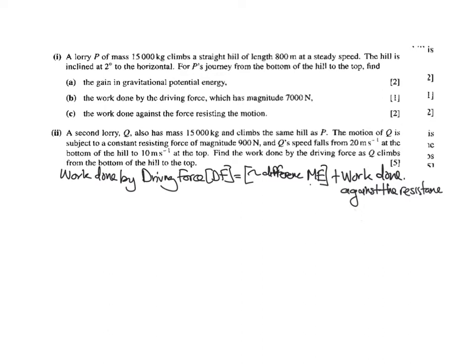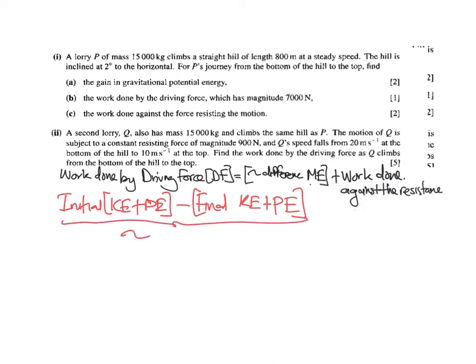Okay, what is mechanical energy? Initial KE plus PE minus final KE plus PE. Since energy is a scalar quantity, don't worry about the sign. So initial KE plus PE minus final KE plus PE is the difference in mechanical energy, and that's what we're going to find. Okay, let's start.